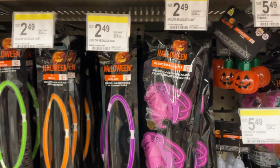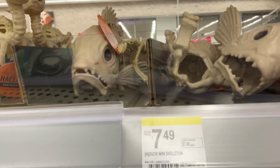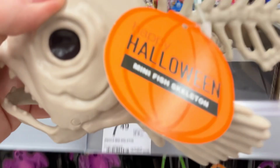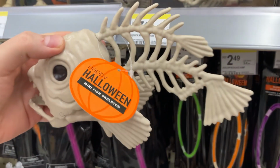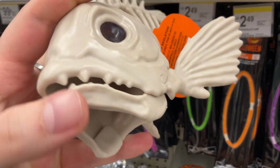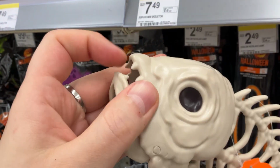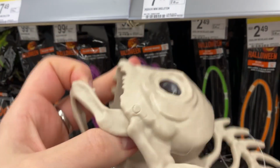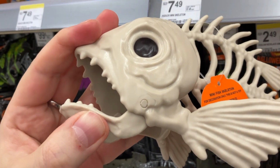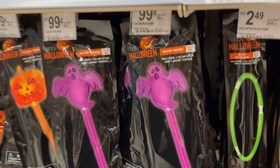Both jack-o'-lantern and ghost earrings cost $5.49 each. Then there's more accessories there. Not so interesting, but then more interesting is looking at the skulls of fish and animals. $7.49 for the plastic skulls. And this looks like a piranha fish, I want to say. Probably. It opens and closes its mouth. Quite good quality. I've seen some really cheaply done. Oh, there it goes. It just swam away.